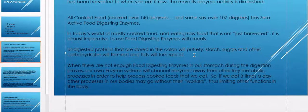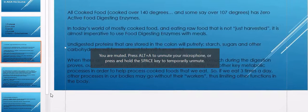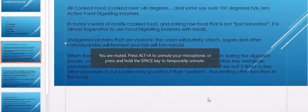Undigested proteins that are stored in the colon, in other words, they move from your stomach down into your intestinal tract and then into your colon without being fully digested down to their amino acid chains, simplest chains, they will putrefy and cause toxins to form. Starches and sugars and other carbohydrates will ferment and fats will turn rancid. So that's why you want all these nutrients that are in source in your stomach to take care of whatever you're eating.